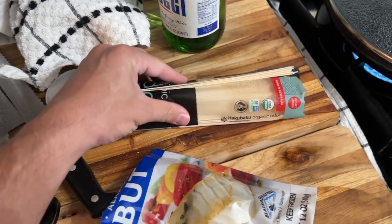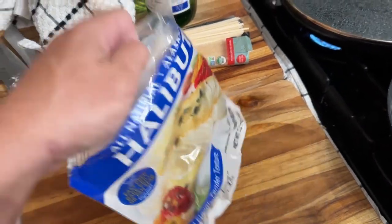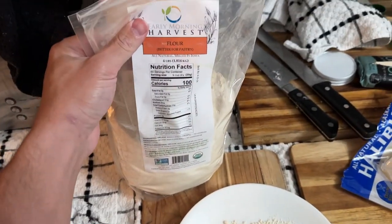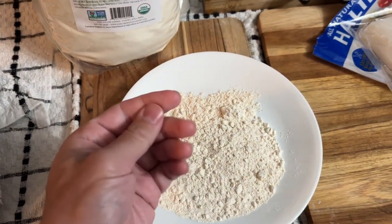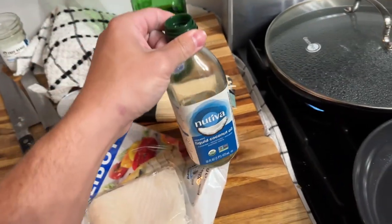These are organic wheat flour noodles. We have these on frankiesfreeandfoods.com. This is the halibut from frankiesfreeandmeat.com, probably my favorite fish in general. And we're going to bread that in just a little bit of whole wheat pastry flour. I like this because it's just a finer texture. It sticks to the fish a little better. And sear it in the liquid coconut oil.